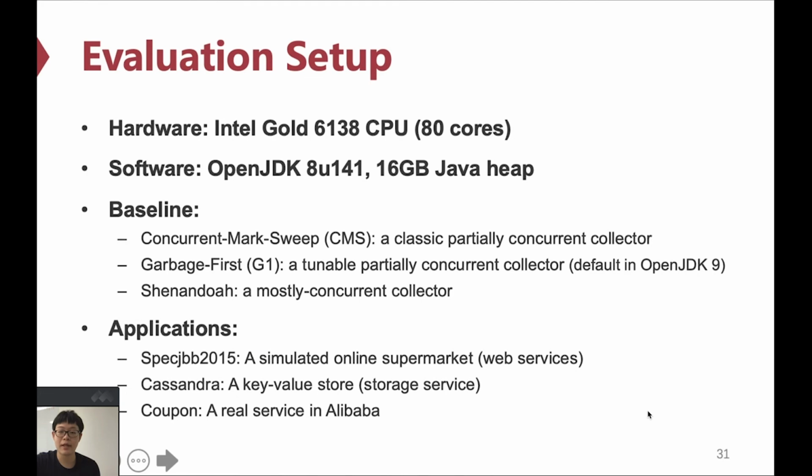As for applications, we use different applications for our evaluation. SPECjbb 2015 is a simulated online supermarket which can be seen as a web service. Cassandra is a key value store, which can be treated as a storage service, and the coupon service is a real online service in Alibaba.